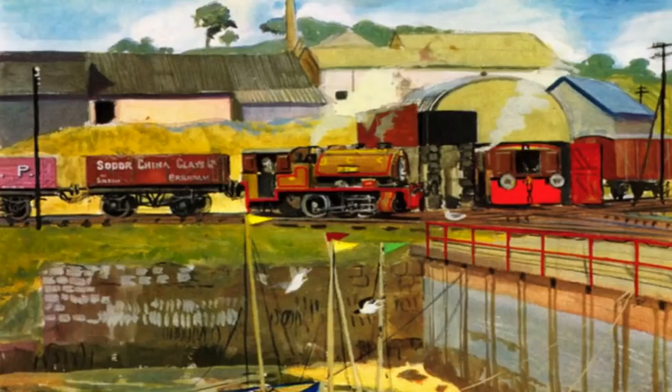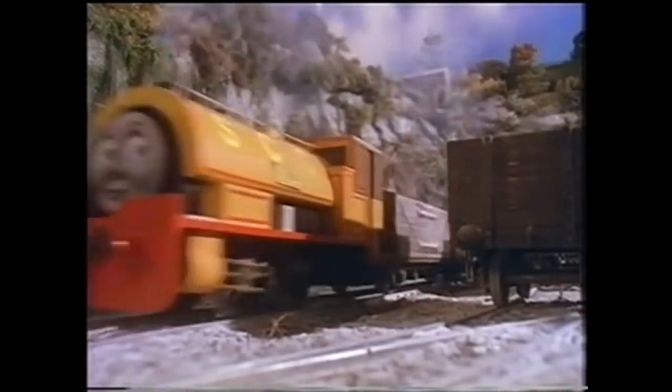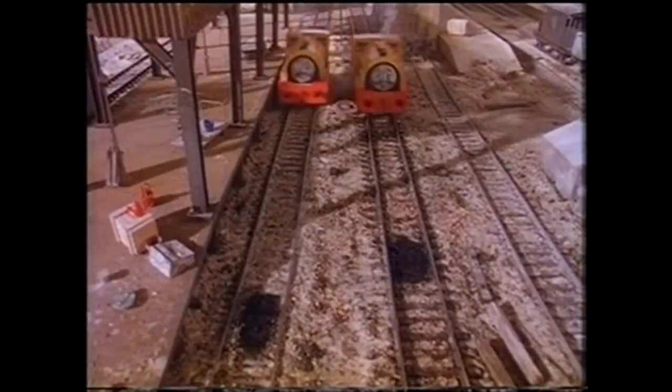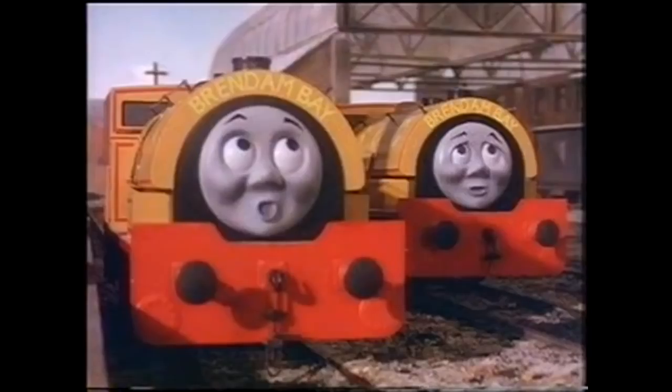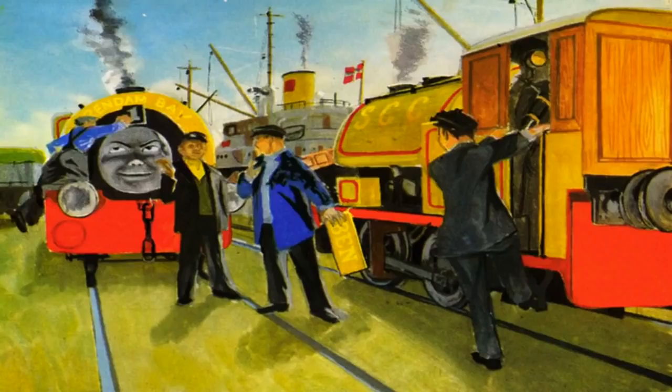The first story introduces 2 new characters into the series, Bill and Ben, the twin tank engines, who deliver trucks containing china clay from the quarry to the harbour. During the next scene, Bill and Ben are side by side, a noticeable difference from the book's illustration, as they were originally facing each other on opposite tracks.